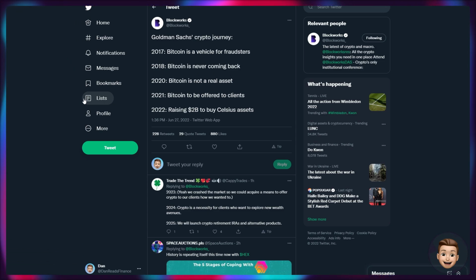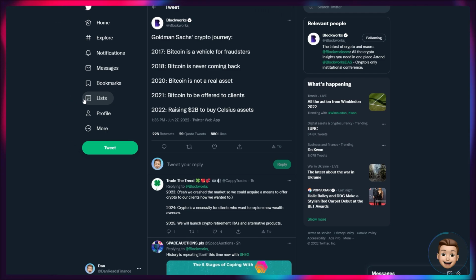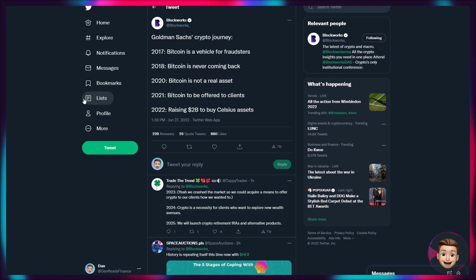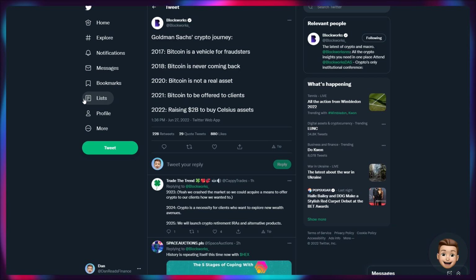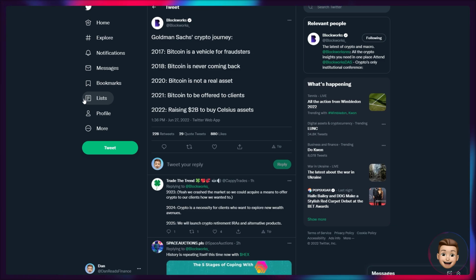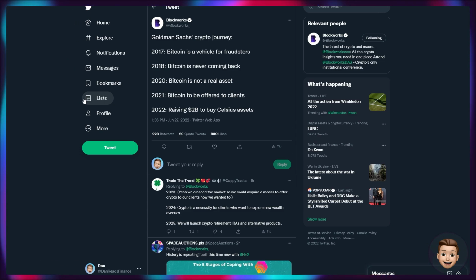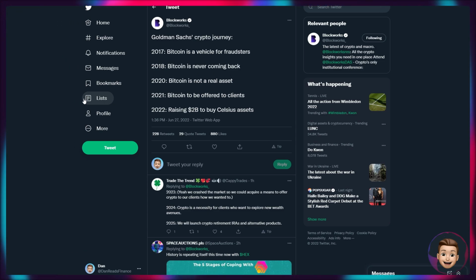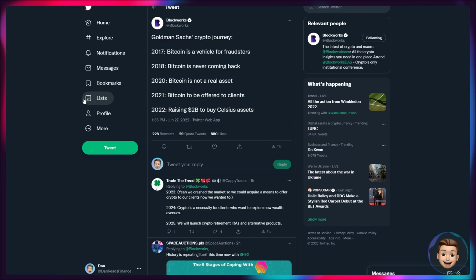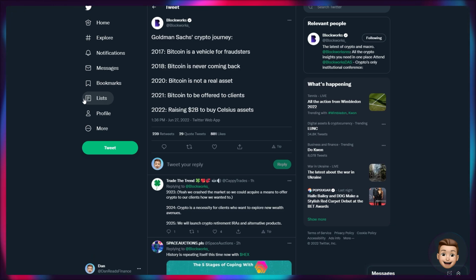It's interesting to see as well what their crypto journey has been, and this reflects actually many institutional grade investors as well as long-term veterans of equities markets. 2017, Bitcoin is a vehicle for fraudsters. 2018, Bitcoin's never coming back, it's crashed, it's worthless. 2020, Bitcoin is no longer a real asset according to them. 2021, Bitcoin is now going to be offered to our clients. And 2022, we're now raising $2 billion of capital to buy Celsius assets at a massive discount so we can earn a really high rate of return because cryptocurrency is relevant.